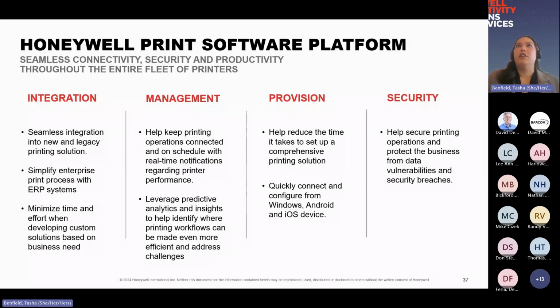Last but not least, I wanted to touch on some of the Honeywell print software that we've got to ensure seamless connectivity, security, and productivity for your business, for your entire fleet of printers. From an integration standpoint, we want to ensure seamless transition whenever you have a new printer, simplify enterprise print processes, and minimize that time and effort when developing any solutions that you may need.